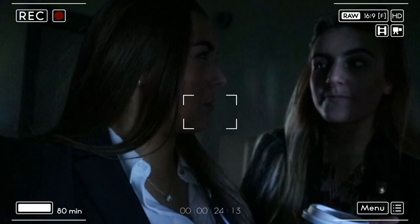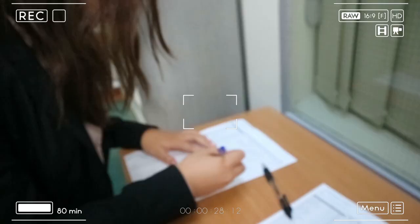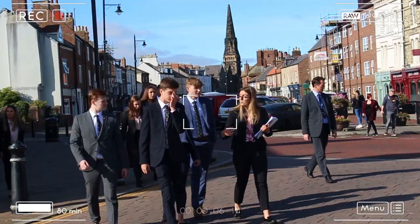Sixth formers, you do have the cafe access until about 2 o'clock, I think, which is just up there. Oh, the light's gone off. So that's the light room. Let's go! So we're now, ooh, you can't see me again, I'm so bad at this.